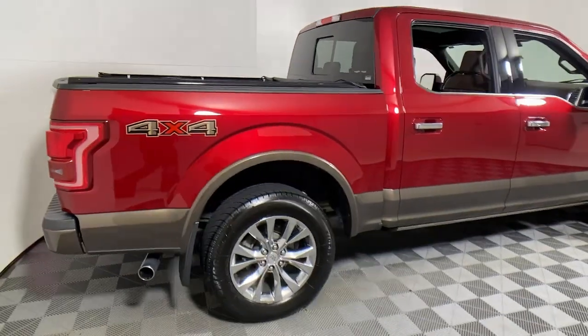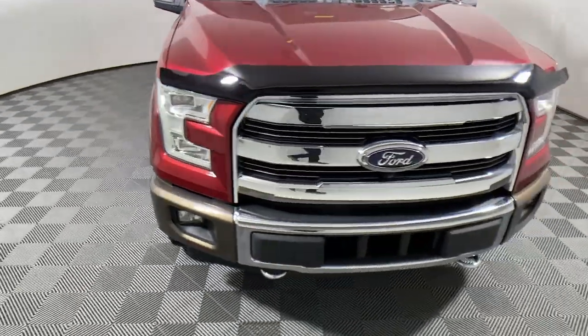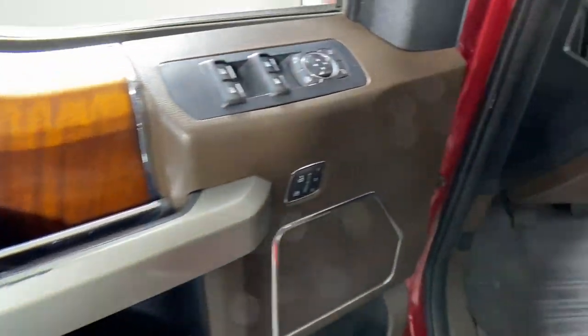Here is a wonderful 2017 Ford F-150. With less than 120,000 miles on the odometer, this vehicle provides excellent value. Take a closer look at this full-size F-150.